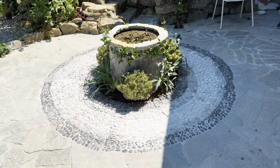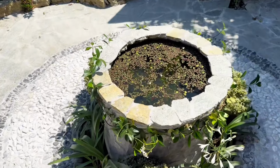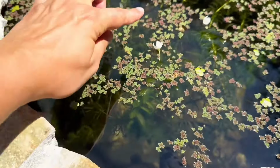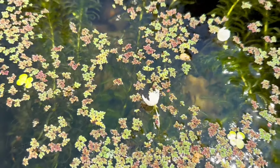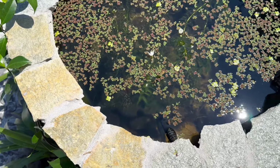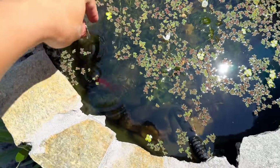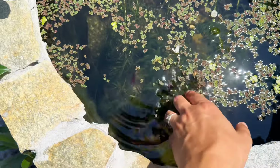And we also have underwater plants which also have white flowers. Can you see that? And we also have our first four goldfish in there. They're hiding in the grass now. I don't know if you can see them. Here they are. So pretty. So very pretty.